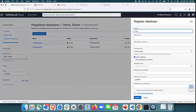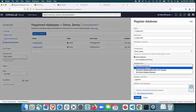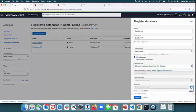So here, Customer Summit. And we can see here that we have the ability to register really any type of Oracle database. We'll bring in MySQL and the additional types here as well. But I can select a database. First, I'll select a RAC database just to show what shows up when we select a RAC database. This lives in a separate compartment, but I can select this 1047.